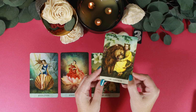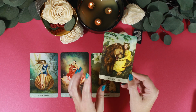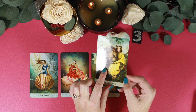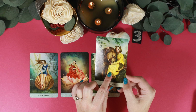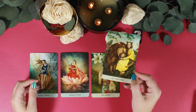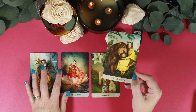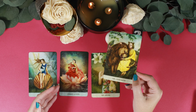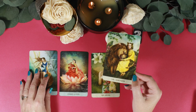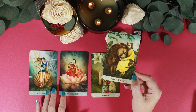The Strength card, like I said, this trumps everything. This trumps them all. This is you. This is you taking control of your thoughts. Sometimes our emotions kind of control our thoughts, and we need to reverse that around. Our emotions are important, and feeling our emotions, and you have a high emotional intelligence, so you need to really pay attention to what your emotions are saying and what they are telling you, okay?